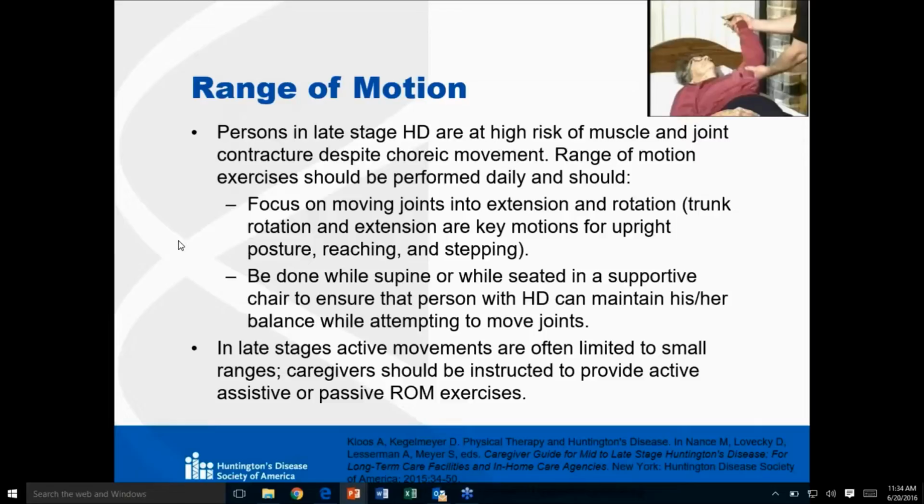It's important to focus on moving their joints into extension and rotation, particularly. If you think of their trunks, trunk motion is so important for a lot of key activities like sitting, reaching, stepping, and often their trunks become very flexed, and also because of all that rigidity in their trunks, they may lack rotation of the trunk. So you really want to focus on moving their joints into extension and rotation.